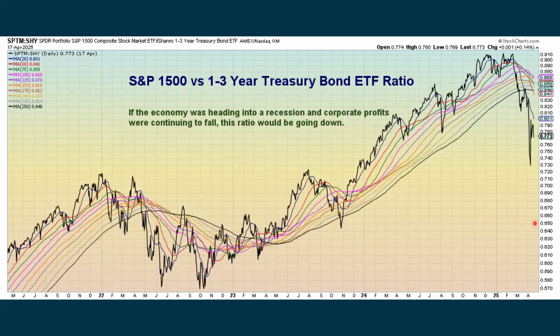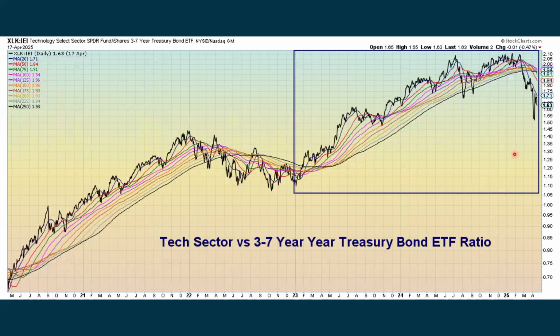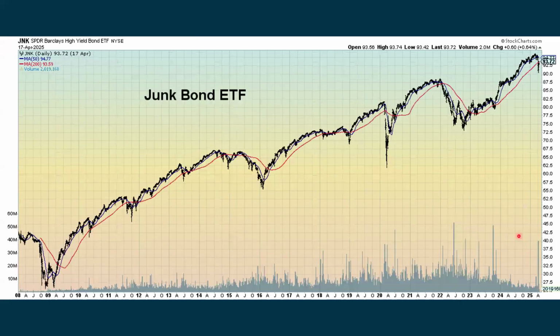Then we look at a broad market measure, the S&P 1500, and also compare it with short-term bonds. Another below the rainbow look. Broad market measure, 3 to 7 year bonds, below the rainbow. Tech sector, the 3 to 7 year bonds, below the rainbow. The S&P 500 with the 10-year treasury yield, we're actually starting to see the 10-year yield outperform the S&P 500.